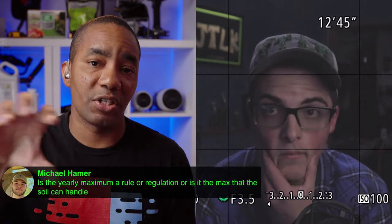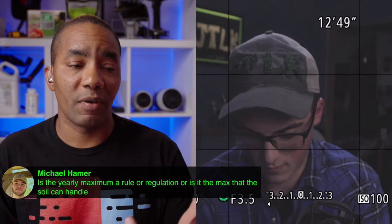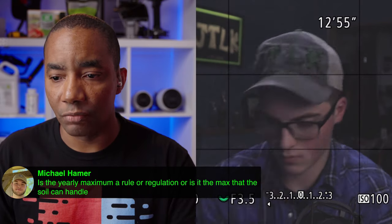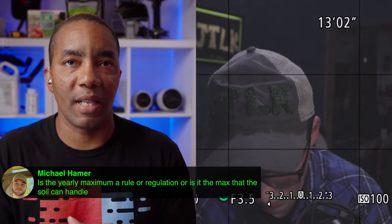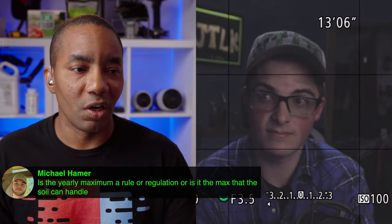They kill or suppress the undesirable plants that we don't want. But if you allow them to run rampant, if you do too much of it, they become toxic and can actually kill or harm the grass. So whenever a manufacturer says don't exceed a yearly maximum, in some cases for some products it'll be like X number of ounces per 1,000 square feet per year. Like you really don't want to do that.